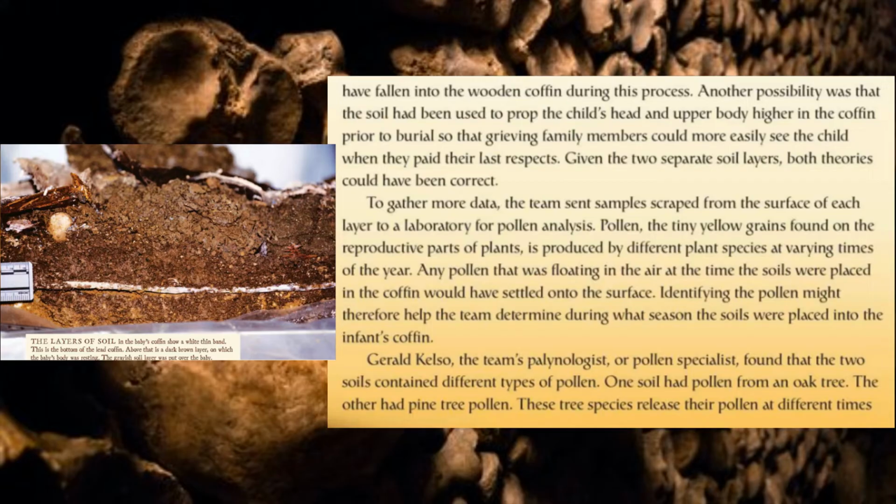To gather more data, the team sent samples scraped from the surface of each layer to a laboratory for pollen analysis. Pollen, the tiny yellow grains found on the reproductive parts of plants, is produced by different plant species at varying times of the year. Any pollen that was floating in the air at the time the soils were placed in the coffin could have settled onto the surface. Identifying the pollen might therefore help the team determine during what season the soils were placed in the infant's coffin.